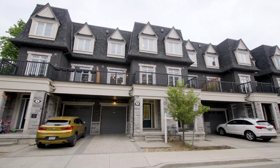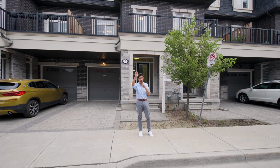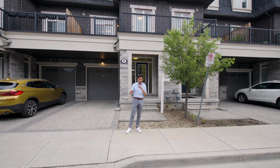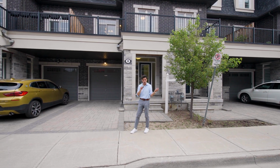Lots of great upgrades in this home as well, featuring 3 bedrooms on the upstairs, 1 on the 2nd floor, and another bedroom in the basement. The basement is finished as well with another bath. So come and check it out.